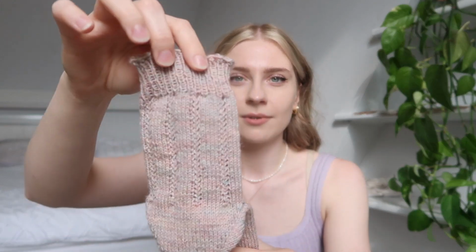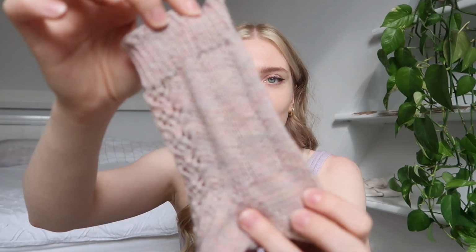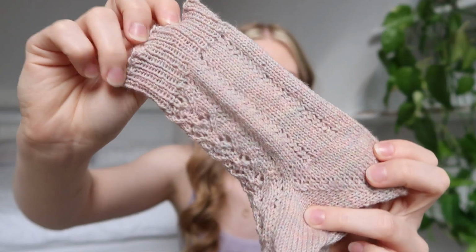I wasn't sure if I was going to do them actually, but I ended up just following the pattern exactly, and I'm glad I did because it just adds a bit of interest to the back of the sock. I think they look super pretty.